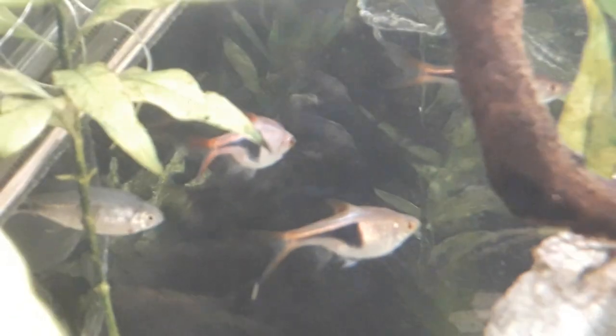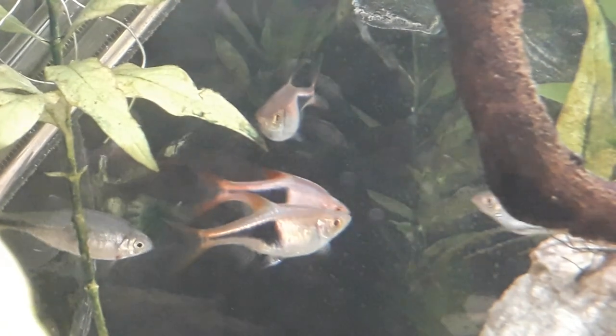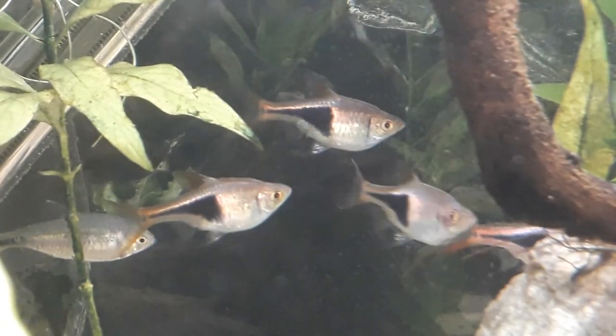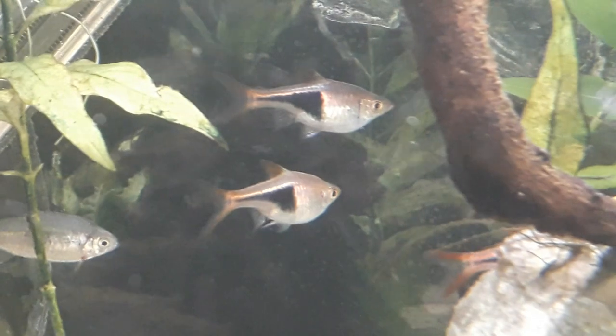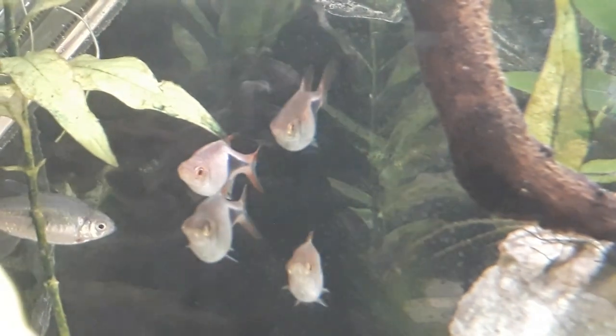Oh, come on, it's not focusing. So at the moment I think that's the male at the top, well, in the middle now. I think these three on screen at the moment are females. And then that's the male just coming in, with a bit more vibrancy in the colours.